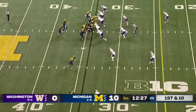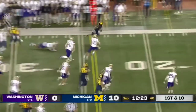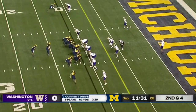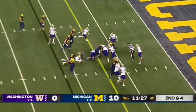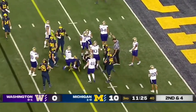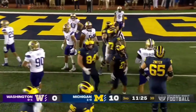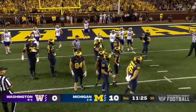Big Ten didn't start playing games until November. Michigan went 2-4. Here's Corum. Corum down the sideline, almost took it to the house again. Corum, that was the 7th play of the drive. They have all been running plays. They're just running it down the throats of this proud Husky defense.